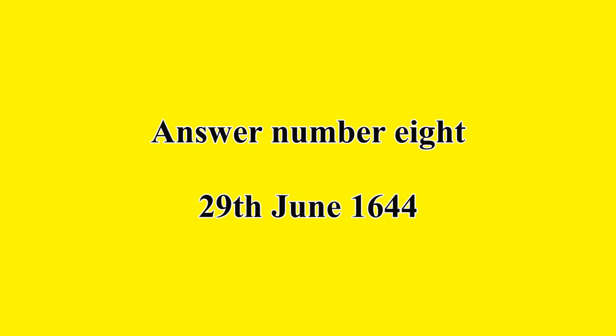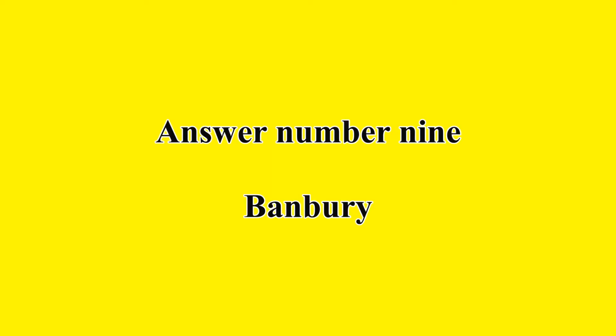And we carry on now, we get down to Cropredy. And the famous battle which took place on Cropredy Bridge, the date of that battle was the 29th of June, 1644. Now I asked you what town has a famous cross in it, and of course the answer to that is Banbury Cross.